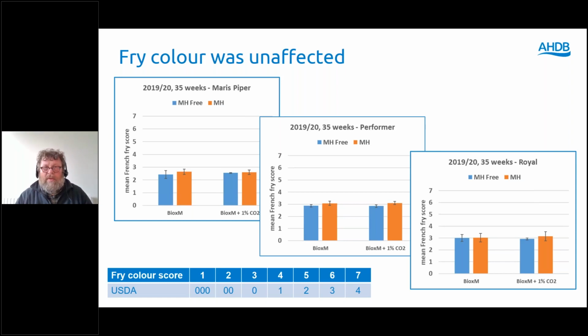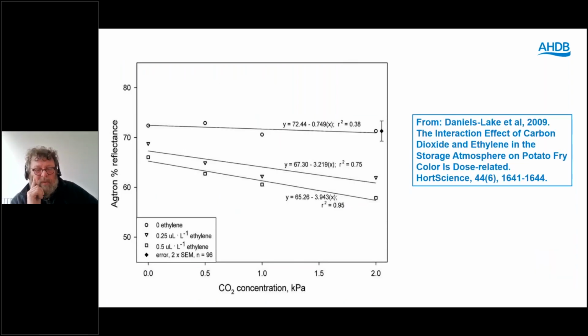Right, so that is interesting, but it's not as revolutionary as you might think. So if we go on to the next slide, please. The reason for this is that this was work done about 10 or 12 years ago. There has always been a lot of interest in carbon dioxide and potatoes, and that's because the literature was never very straightforward.